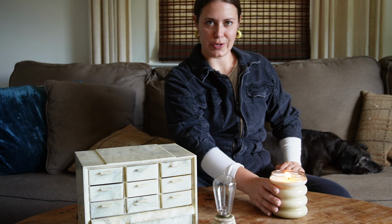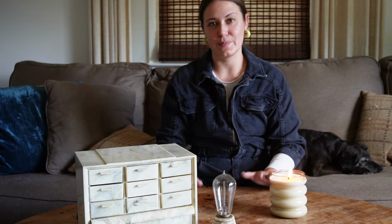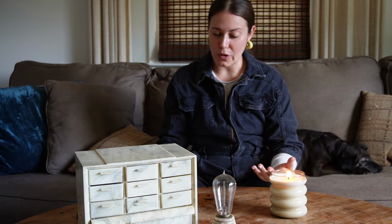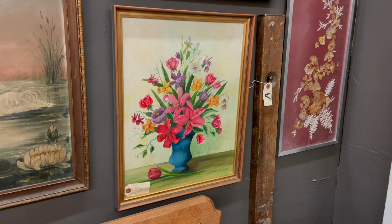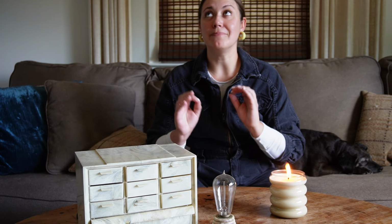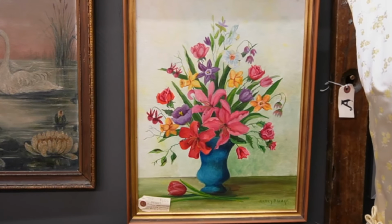I forgot to show you guys the Maryland shopping haul. I found some cute things, but unfortunately, two of those things, a set of plates that I found, I accidentally broke. So I also found this really beautiful floral painting with super bright colors. It was such a great price and I was attracted to it immediately, but I currently have it for sale in my booth. I have an I don't want to sell it price tag on it.